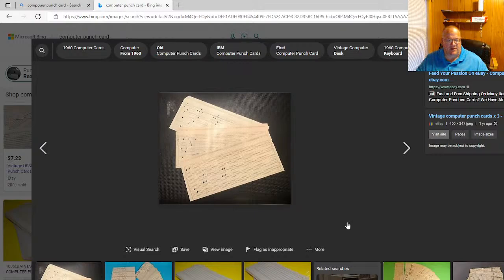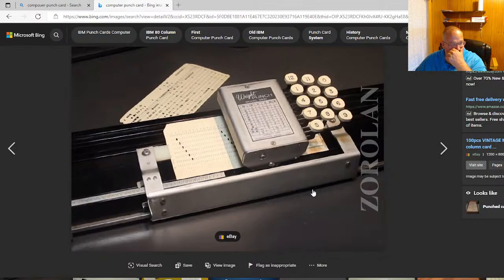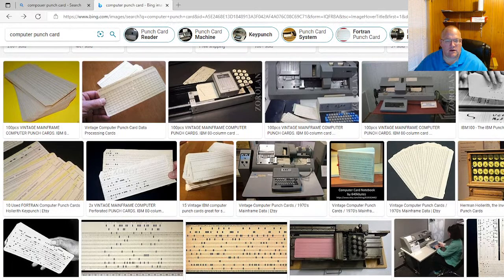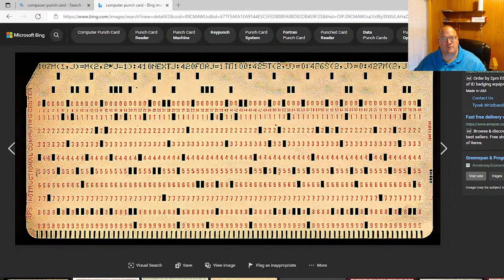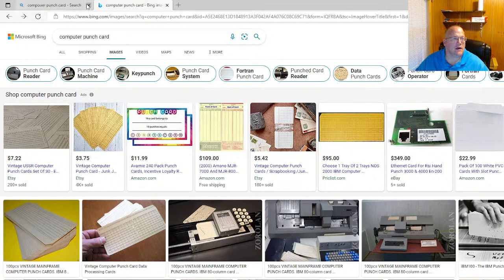Okay, so here's a machine that's creating them. These are much later, like I said. Oh, this is a great picture right here. Great picture. So each of these represents kind of a number. It's pretty interesting. And that was early on. That's how the computers worked. That's how you could get into and out of them.